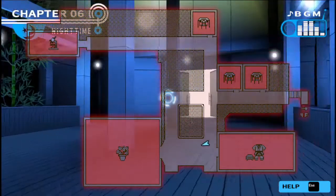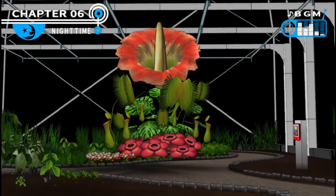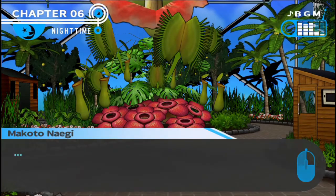Right, the garden. Glad I saved the garden for last, because, you know, it might have come time for the trial, and then I'd be like, oh fuck, I didn't investigate the dojo.